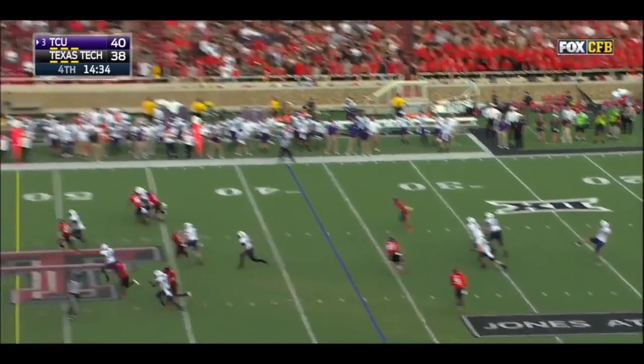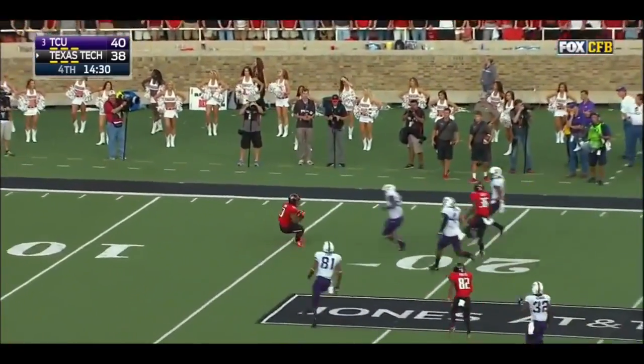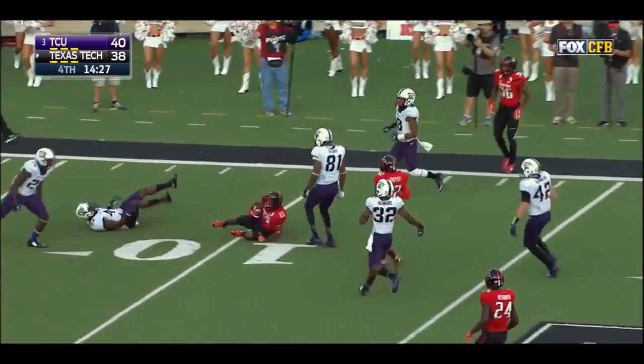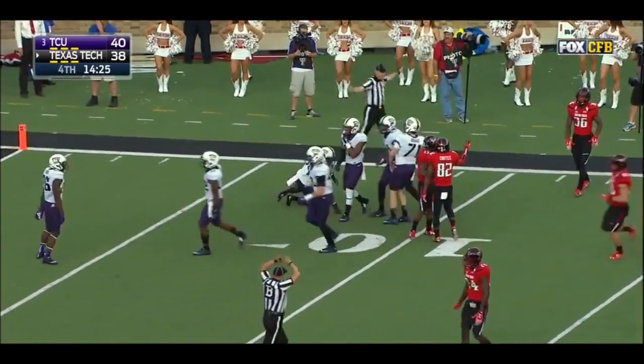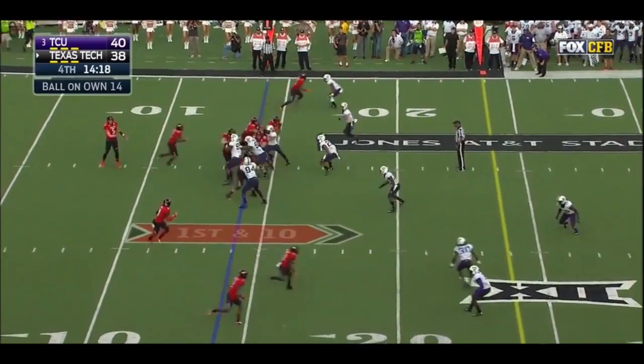Back to return this punt from Perry. It's a line drive. Dotson thinks about it, takes it, pays the price. Thrown down inside the 15 by Derek Kindred. Second drive of the game.